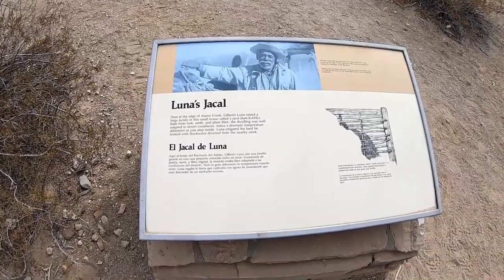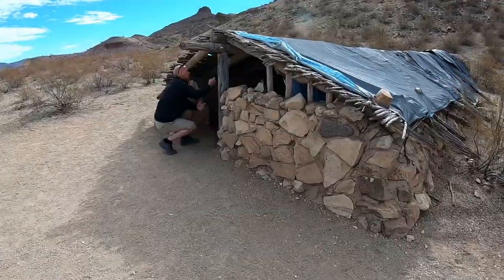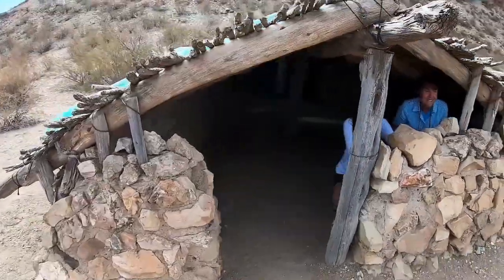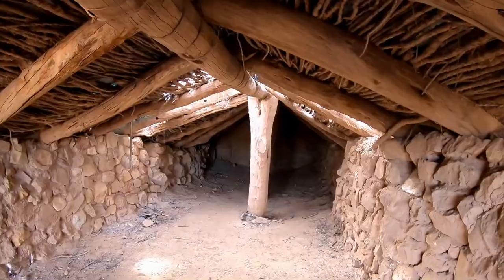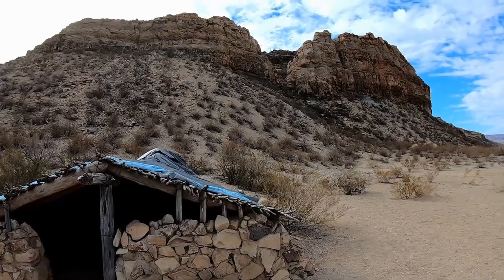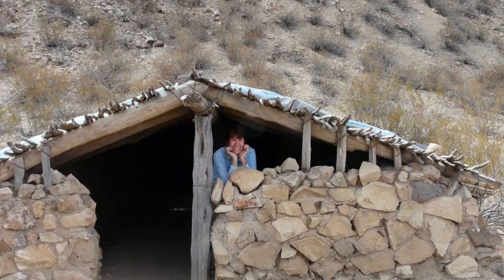Gilberto Luna built this jacal. Luna, a pioneer farmer, arrived here in 1916 and raised his family. He made a living along the banks of the Alamo Creek selling goats and wood to his neighbors and nearby miners. He was well respected and known far and wide throughout Big Bend.